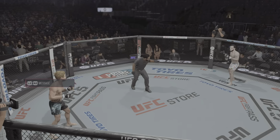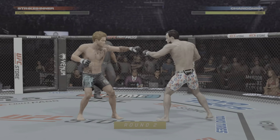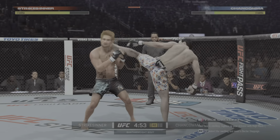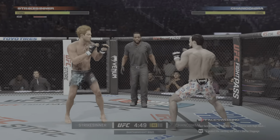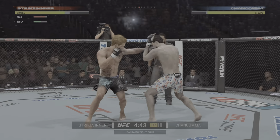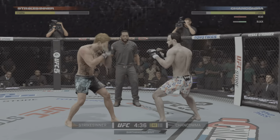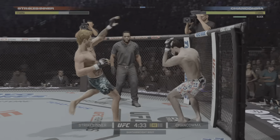You ready to fight? You ready? All right, here we go with round 2. All right, next round is now underway. I thought there was pretty good back-and-forth action in the previous round. Yes, it wasn't a firefight. It wasn't two guys throwing the kitchen sink at each other. But you did see times where they came together and you saw the skill level of these two fighters.